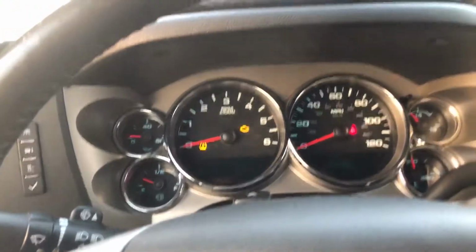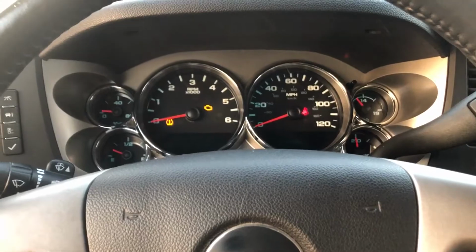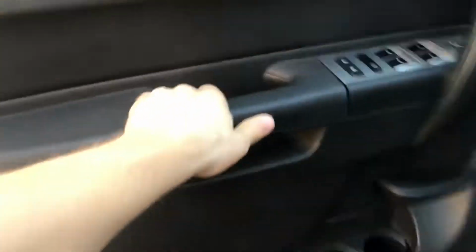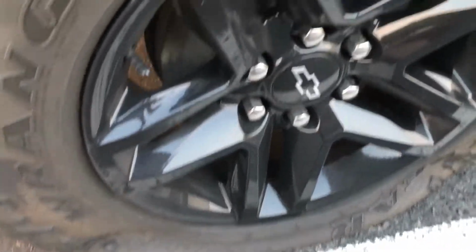Luckily, I'm not on the side of the parkway. Once I got off, I noticed I was losing 2 PSI about every 10 seconds. And let me show you the status of this tire. Yeah, we were totally flat there. Wrangler Duratrac, practically brand new tire, went completely flat.